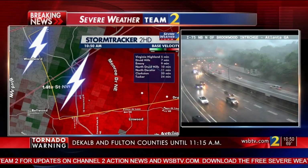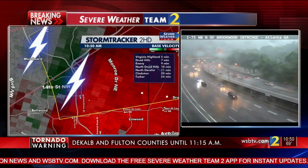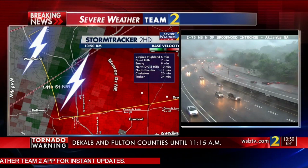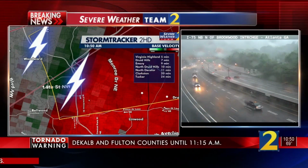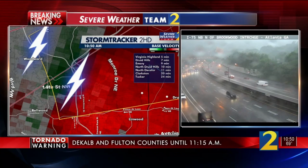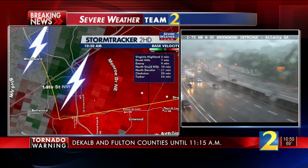So here's our live camera right now. This is I-75 at Brookwood. I just don't like to see these cars out there on the road right now, and hopefully these folks know what is out there. So again, a storm capable of producing a tornado, a storm that has produced a tornado across parts of Atlanta right now. You can see all the heavy rain. We are trying to get a sense for what the wind looks like there. The trees actually are not moving around all that much right now. So that's some good news there.